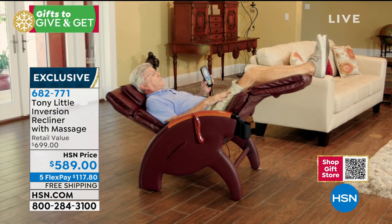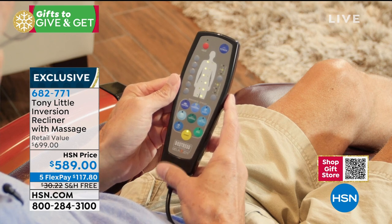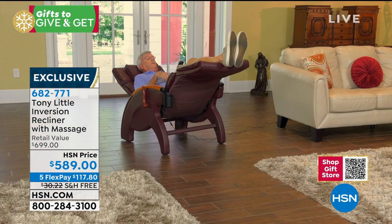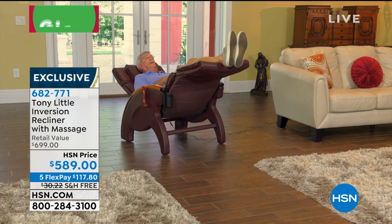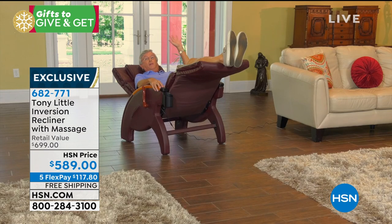It's also got massage and heat. I can turn this on and get, I think there's 8 different programs here with little LED lights that tell me which motors are working, and I've got a massage going up and down my back right now. Even has a cup holder. I think right now it's on the right. I can be moved to the left because I'm a lefty. Very good. I think I'll stay right here.